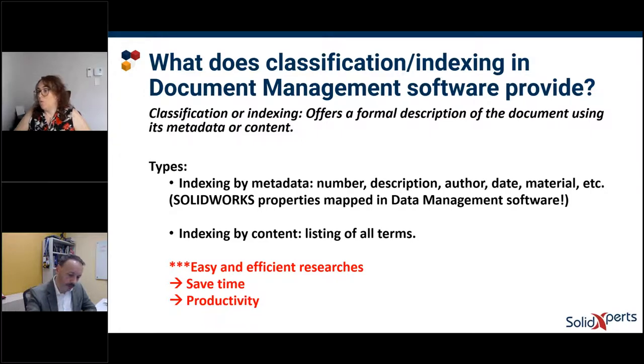And with SolidWorks, if I go just for the SolidWorks product, this metadata are the properties, and these properties can be mapped automatically in the data management software. So it's really, really easy to search for a file with a very, very specific characteristic of the parts, for example, the material.